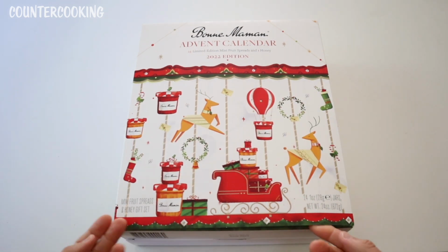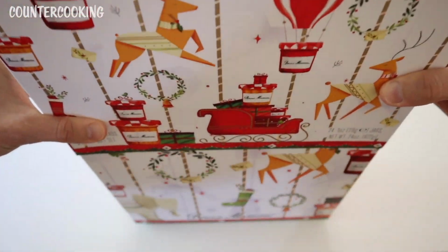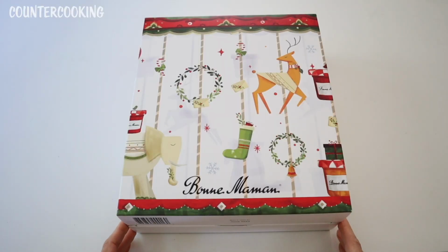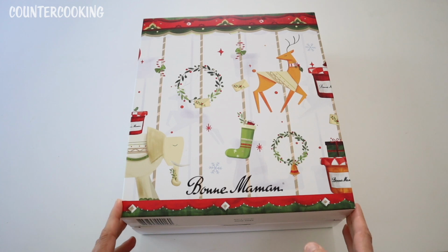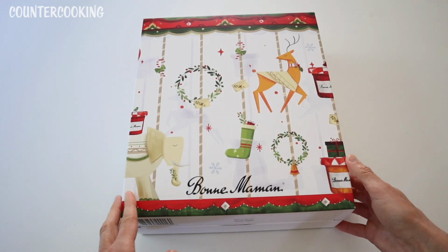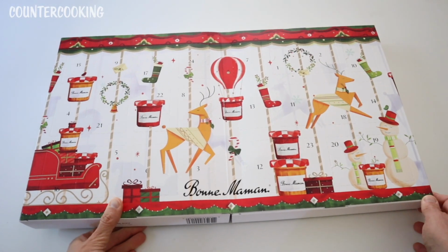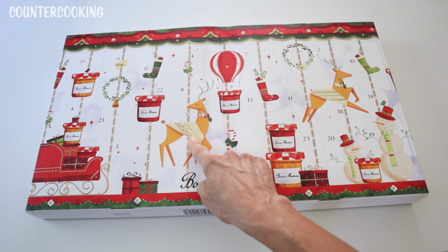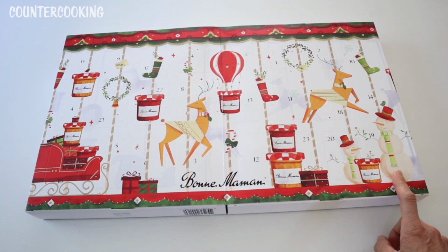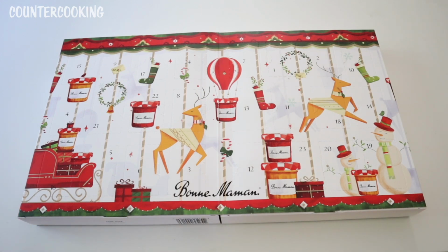So it appears there's a paper sleeve over this. Let's take off the paper sleeve. And this is what it looks like. They always have such really nice artwork. The last one that I had looked like a little house and you open little windows and stuff. This one almost reminds me of a carousel. Like these are the carousel horses. That's what it reminds me of. I don't know if that's what it's supposed to be or not, potentially.